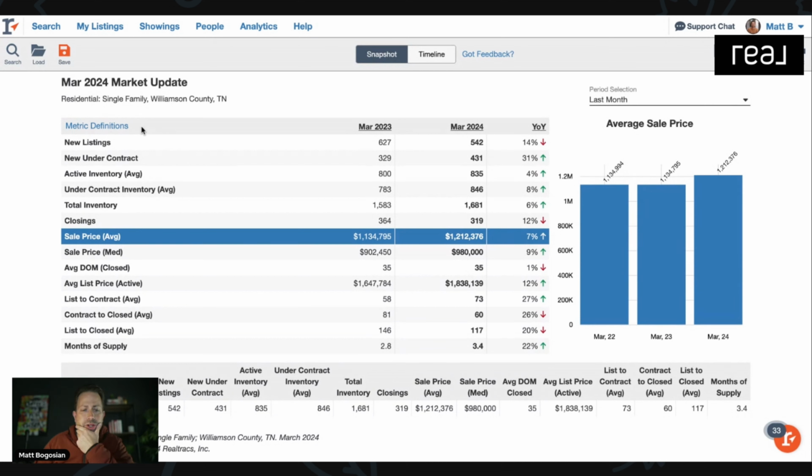So let's just look here. If you look under this, where my mouse is right here, we've got active inventory, the average in the month, and under contract inventory. And when you come over here, you've got March of 2023. There were on average 800 active listings and 783 under contract at the same time.